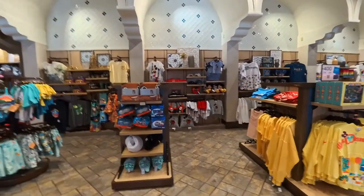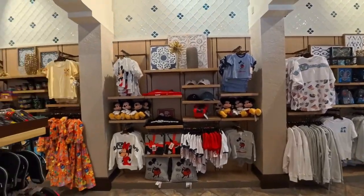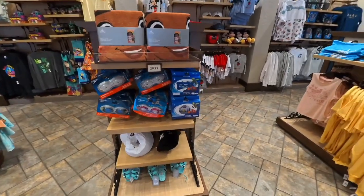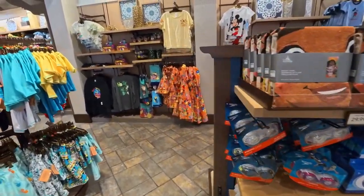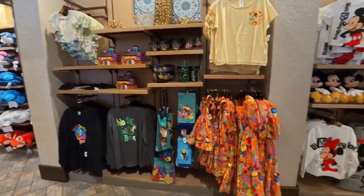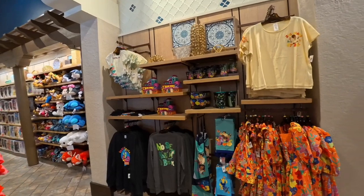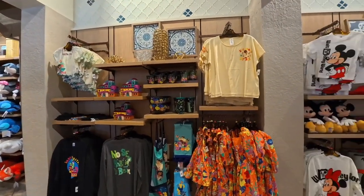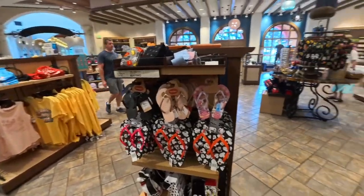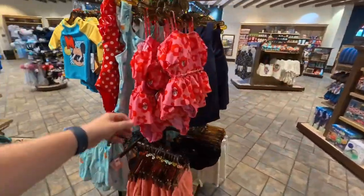Always think it's cute when girls wear the Mickey ears. Some more Mickey Mouse merch. We got goggles here in case you forget those and you want to go swimming. Here's some Encanto merch. With this being a Coronado Springs resort, it has kind of a Spanish theme. This stuff is real popular here. Here's some flip-flops, socks, and then some more swim gear for your little ones.